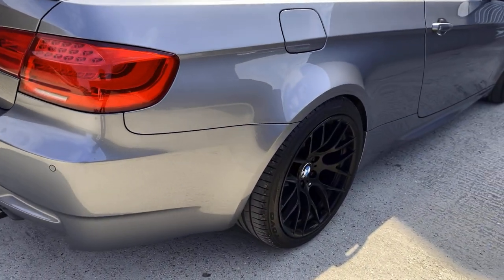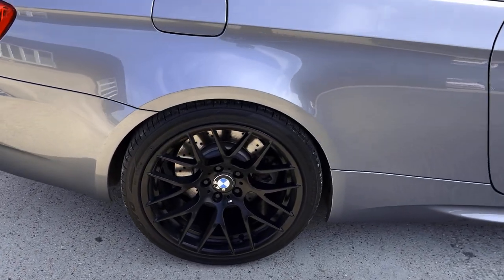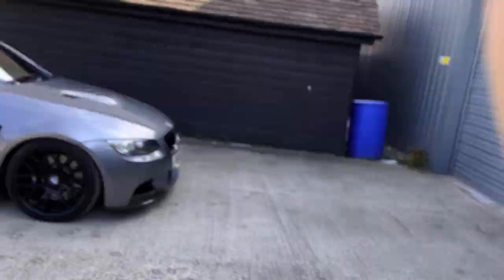And yeah, you can see we've got the carbon spoiler. We have the 19 inch competition style alloys. Forgot the model or make of these wheels, but it is a non-competition M3, but you can see it's clearly competition spec. Absolute beauty.